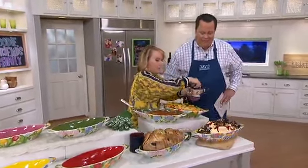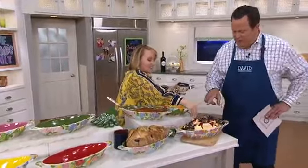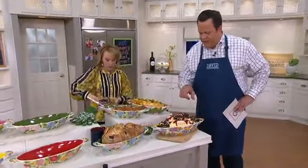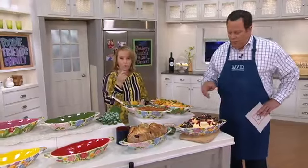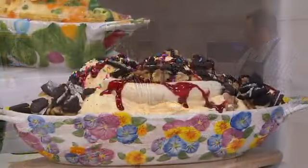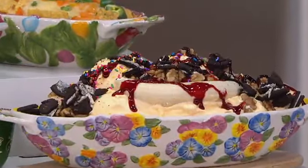Top that with some sprinkles. Hello. I love this idea. And with your permission, I'm going to borrow this for a Friday night. Absolutely. With David, this could be banana split for, good grief, 10 people? At least. Easily. How many whole bananas are in there?